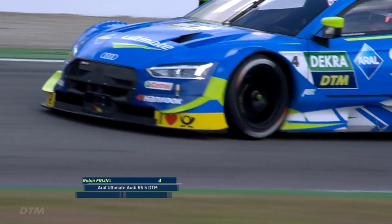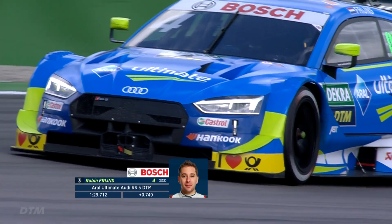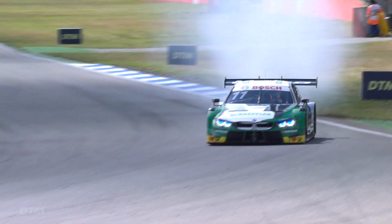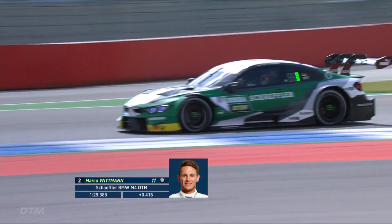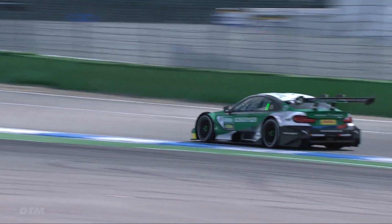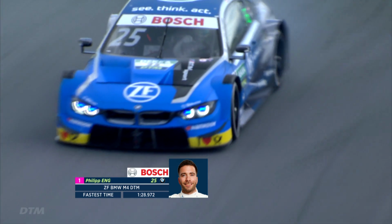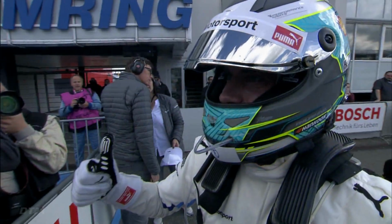Super slow-mos of the top three then for Audi in the RS5 DTM, P3, Robin Freins. P2 for yesterday's race winner who locked it up on the way to that P2 lap time, Marco Wittmann. We almost didn't see the lap coming, and he too locked up on the way to huge success with a time of 1:28.972. Philipp Eng, P1. Let's hear from him now.